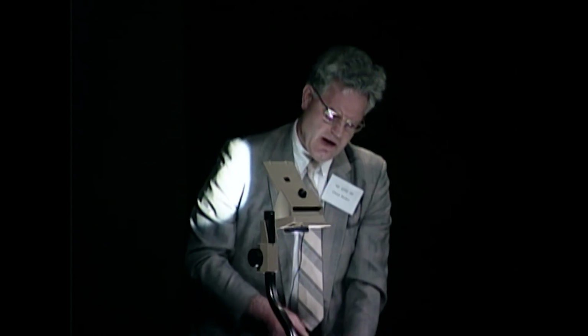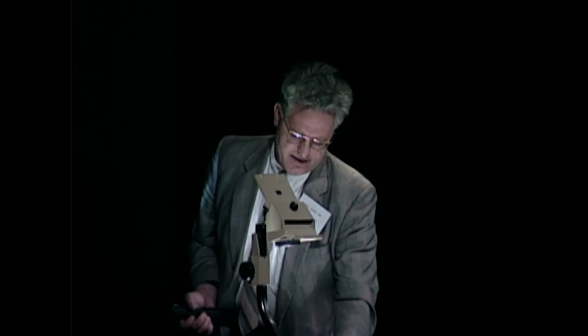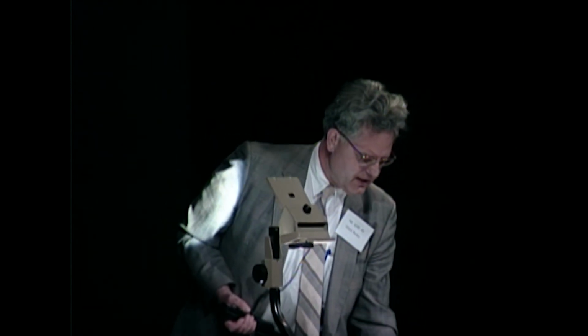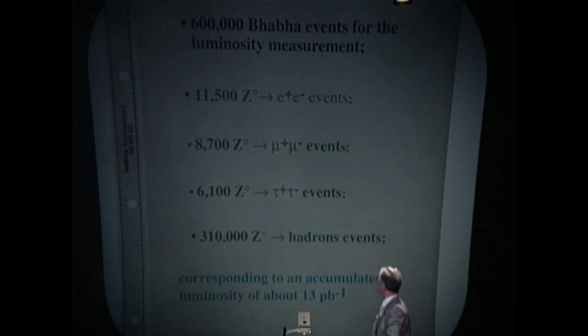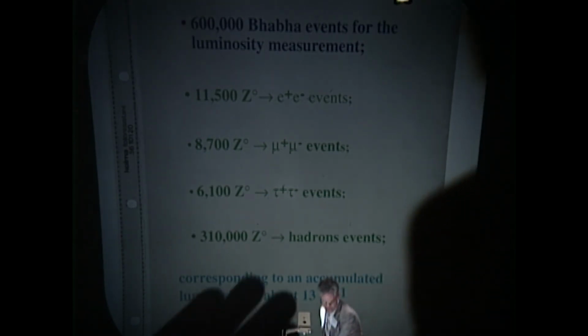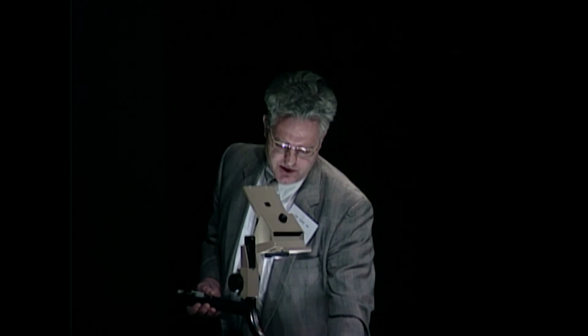In 1990, the machine started in '89. In 1990, 130,000 Z0s got collected, which gave rise to 35 publications. In 1991, another 300,000 Z0s got recorded, so the total is almost 500,000 now, which gives rise to another determination of precise parameters of the standard model and measures lifetimes very accurately, all in all 60 papers. Let me address just a few of them.